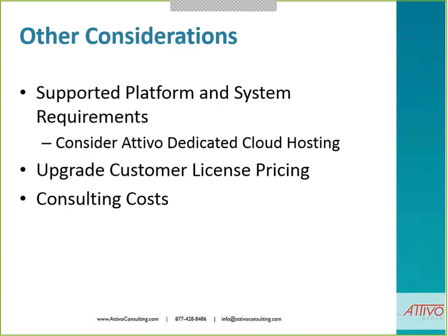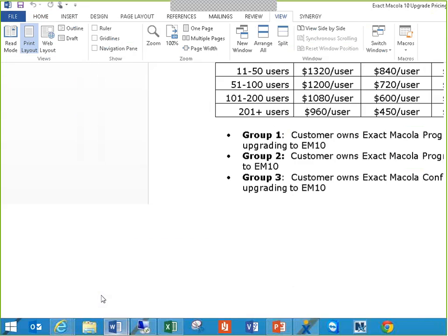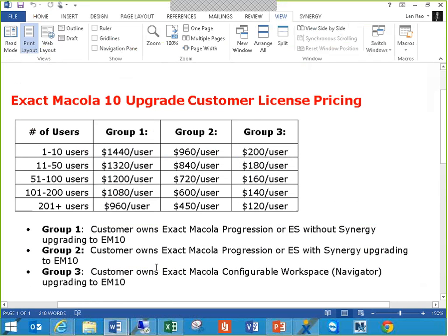So I'd like to bring up a document that will explain the upgrade pricing. First of all, the upgrade pricing is banded pricing, meaning based on the number of users, the pricing is different. And for existing Macola customers, there are 3 different groups, 1, 2, and 3, where group 1 owns, let's just say, Macola Progression or ES, nothing else, no Synergy, and they're upgrading to EM10. That's the most expensive condition, and it starts at $14.40 per user and goes down to as little as $9.60.